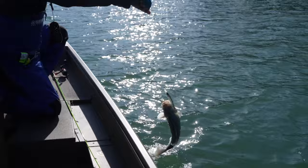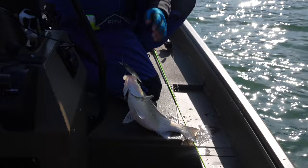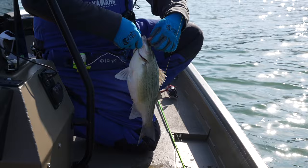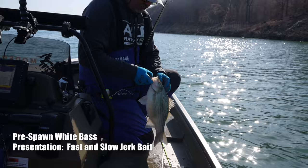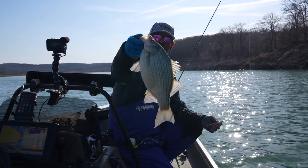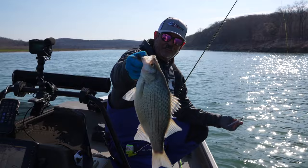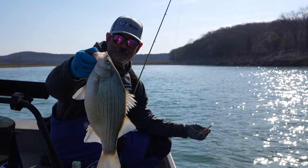Now, boys, I'm gonna tell you, this is what I'm after, right here. And one of my most fun species to catch, too. Right there. Now how about that? Huh? Jerk bait. Big white bass, late March, start to come up here. I mean, that's a hammer right there to start out with. That's what we're after. I want it simple, I want it easy, and my day's gonna be good.